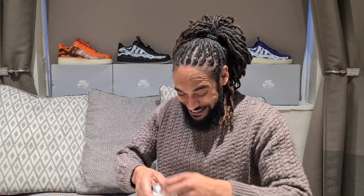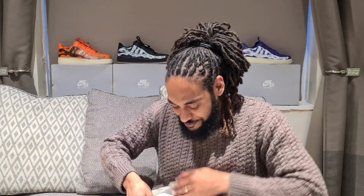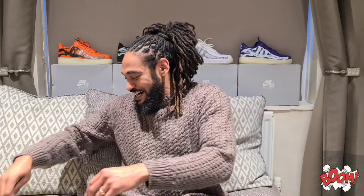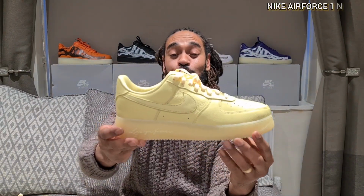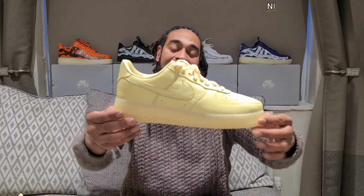And we get out the shoe. It's a wild one. It's a wild one. Okay, the additions have come off in the pack, but okay, let's get both of these out. Got the laces and everything. Number 2. Yeah, but a pair that definitely got my attention, and you can see why. It's the Air Force 1 Nocta in the Citron Tint.